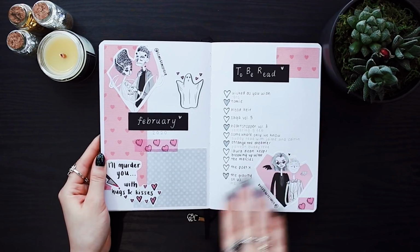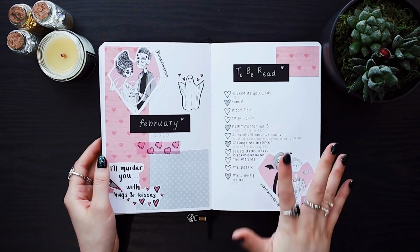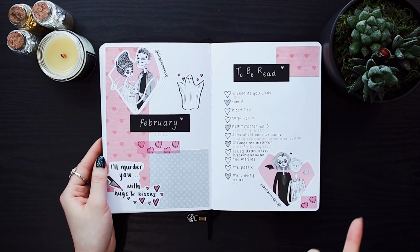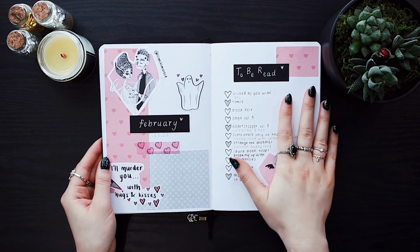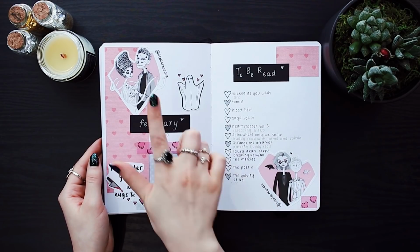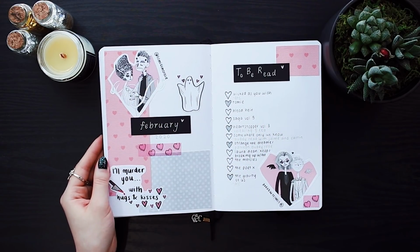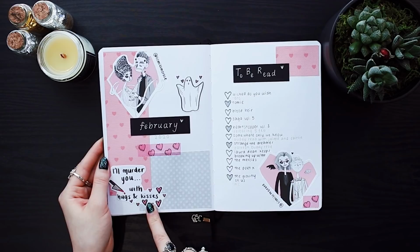So once again, this is one of my favorite themes. Okay, I'm gonna stop saying that actually, because a lot of my themes I am really happy with, some not so much, but anyway. So this is my February theme. I went with like a spooky Valentine's theme. So these amazing art pieces are by Lil Miss Morose on Instagram. And then I drew these myself in Procreate.